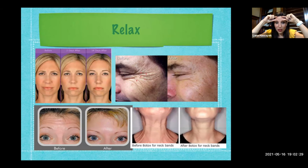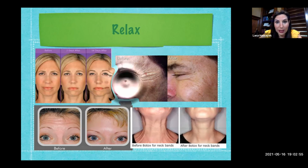But the muscles in the forehead, again, it's the frontalis, it's like an accordion. So once that's relaxed, there's nothing to raise those brows and form those wrinkles. I am one of the few dermatologists in town that actually do neck Botox, and I do a lot of that. People don't realize that we can actually put Botox in their neck for those neck bands, and you can see it. It's a nice result. Okay, so that was relax.